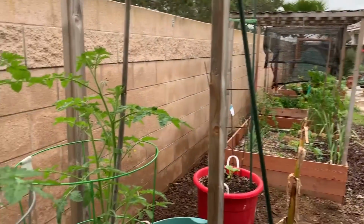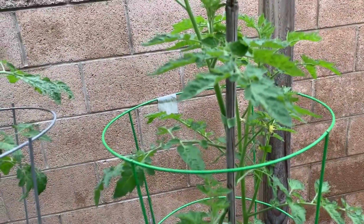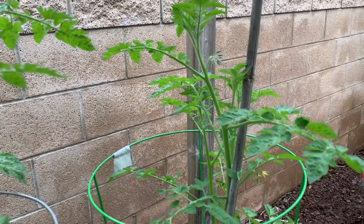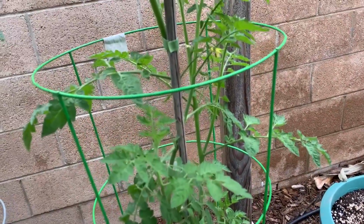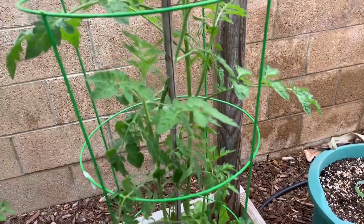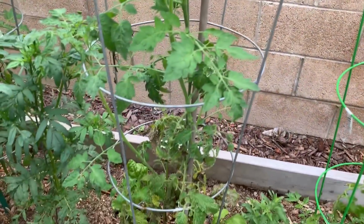Okay, so now let's look at the tomatoes. So over here is an Italian ice, and this looks like the Italian ices I've been growing for years. They're thin and skinny and kind of sickly looking. I don't know if that's the normal plant, but this is how they turn out in my yard. So compared to other years, it looks just as scrawny and sickly as usual. This is another one of them.